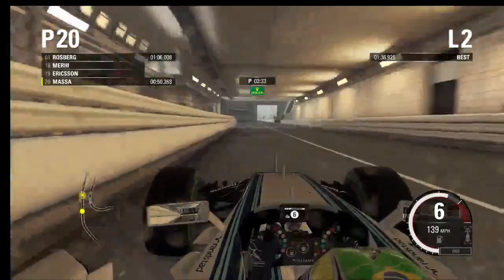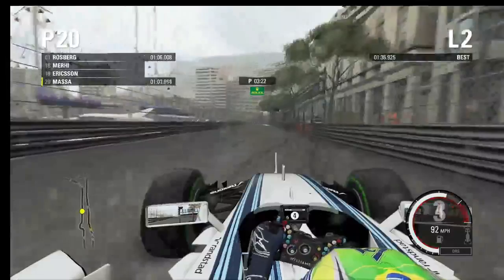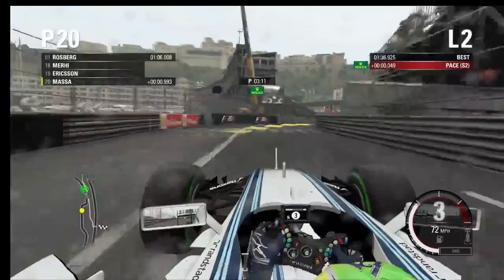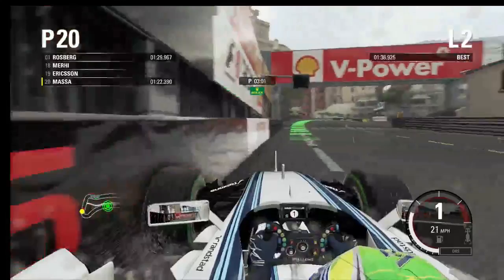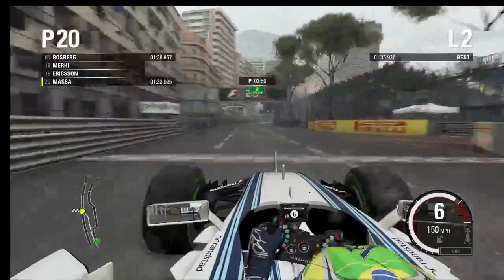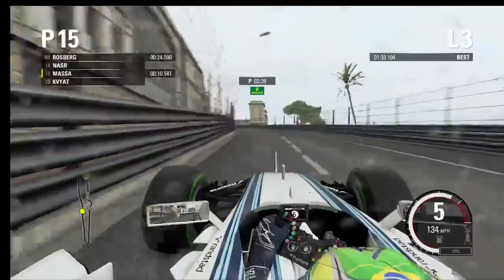See right there, I just... Oh my god. I'm going to do this lap and then get back into the pits. This track is horrible! At least it's raining on practice day, not on the actual race day. Oh, see right there, there's no forgiveness. Okay, I moved up 5 places. I know I'm off the pace. This course sucks. Don't like it.